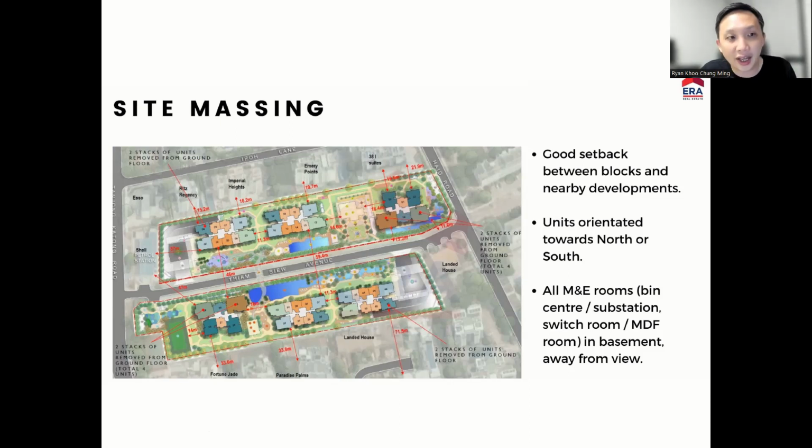And the other thing about the Continuum is also that because of the way it's designed, I think most of the M&E rooms and substation are all underground. You will not have a problem where your unit faces a substation or rubbish chute, right? This will not exist in the Continuum. Everything is underground in the basement, which I think is one problem solved, right?